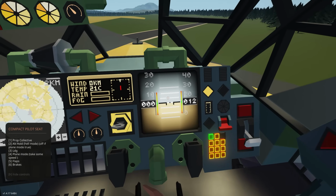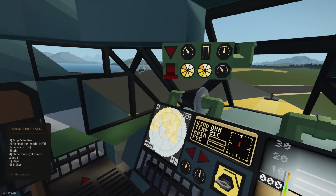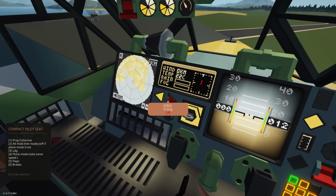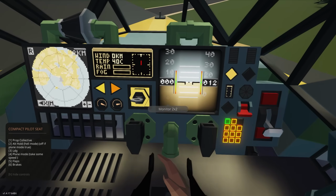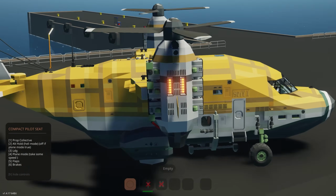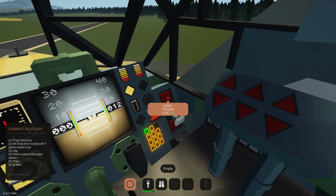Ooh, I like the little artificial horizon. Looks like a little radar. Looks like everyone's using that recently. Little radar with a map there. We've got left and right engines. Might have to throw those on. There we go. I like the use of the heaters outside. That looks quite nice. Cool, so it looks like both engines are up and running.